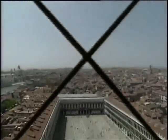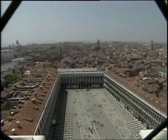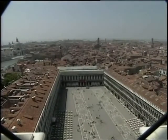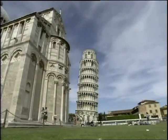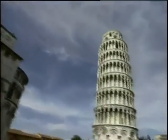There's no better place in the world to use my gadget telescope than here in St. Mark's Square. Makes me feel like Galileo. On a clear day, you can see the Leaning Tower of Pisa? Now that's a powerful telescope. And that's a tower in need of investigating.